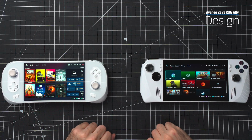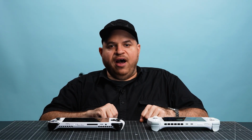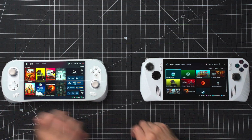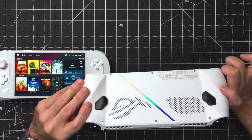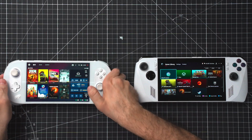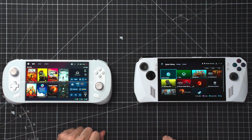Design-wise, both handhelds are fairly similar. They have offset analog sticks similar to what you would find on the PS5. You also have a D-pad, 4 face buttons, and 4 shoulder buttons. The main difference between the two when it comes to buttons is that the Asus ROG Ally has 2 back buttons, whereas the AyaNeo does not. That could be a positive or a negative depending on what you're looking for.